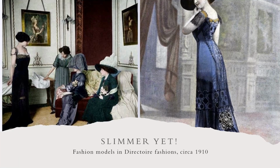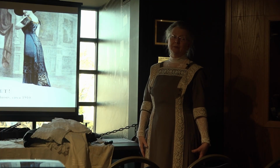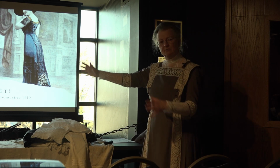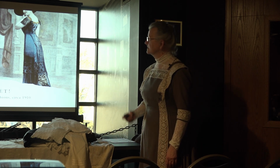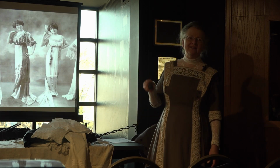Here's a fashion house. The customers are looking at the mannequin. Look how slim it comes and just the little swoop at the bottom. It's not a triangular shape anymore. It's slim. We don't need so many petticoats. And here is an ideal. It's a triangle, but it's slimmer. So let's see what they're wearing underneath. Oh, one more look at the ideal.